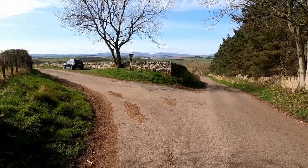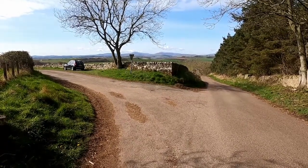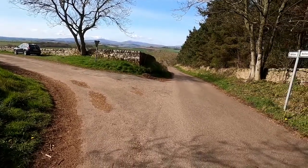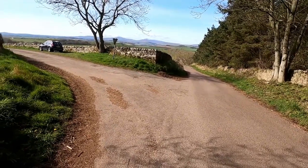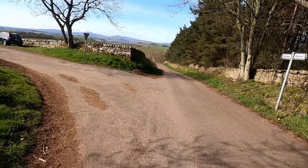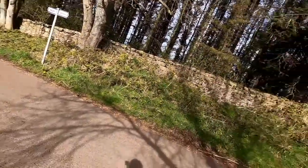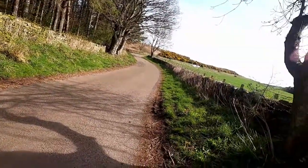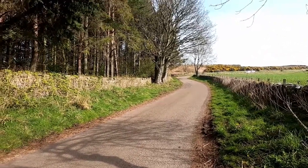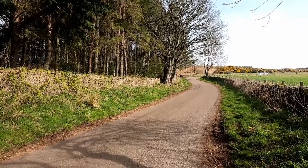Yeah, it's been a good morning. The first climb was lovely. Since then there's been a lot of farm roads and little minor roads like this one. So yeah, it's a little bit hard on the feet. I'm heading towards St Cuthbert's cave. It's starting to get a little bit more wooded now, as you can see in that direction. Should be there in a mile or so.